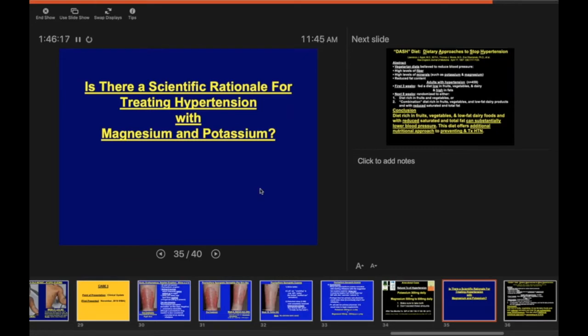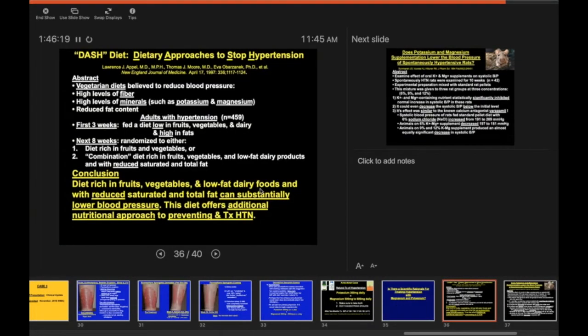Well, I did a little looking, and this is not an alternative medicine journal. This is the New England Journal, a highly respected journal. Everybody knows by now about the DASH diet. This was 1997. Dietary Approaches to Stop Hypertension, or high blood pressure. So the idea was, everybody knows that vegetarian diets seem to at least help reduce pressure, if you're eating lots of veggies and fruit. So they decided to check it. And that's what they did.